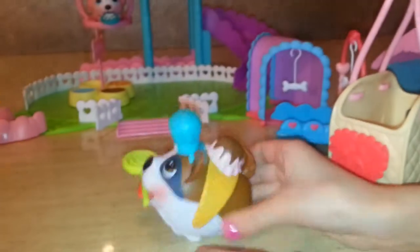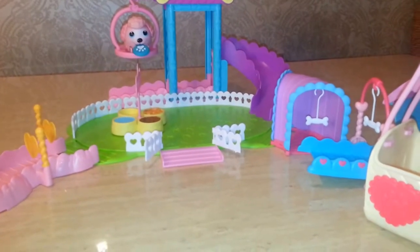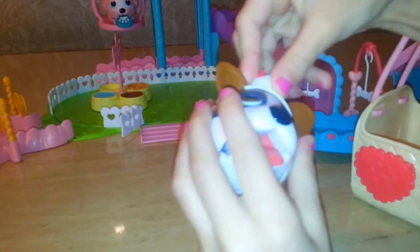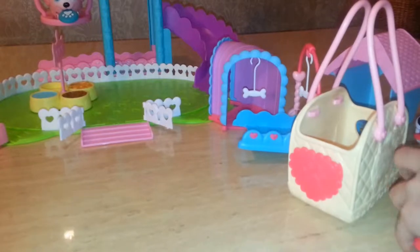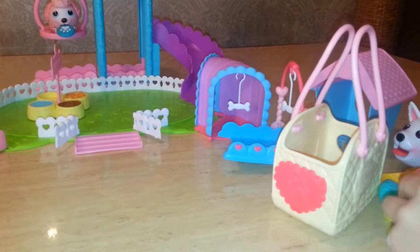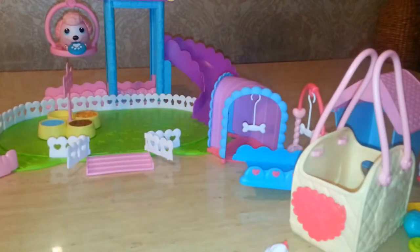Then I'm gonna put... there's other accessories that came with him. Like this one. Hot dog one. This one's my favorite.